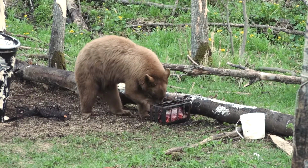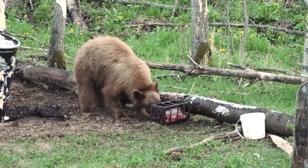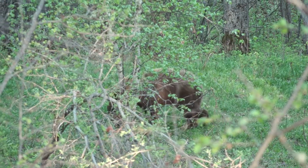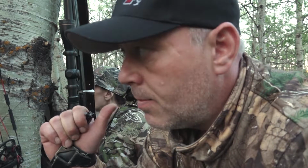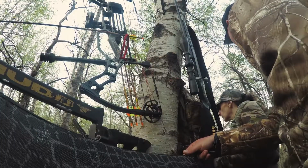We just had a beautiful brown sow come in. A different one than the last night. Quite a bit bigger. She walked off back behind us here. Then I heard a crack right behind us and saw a black bear moving through the trees right in the section that the brown sow walked off on. And we're just getting little tiny glimpses here.